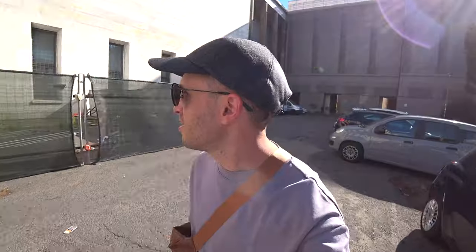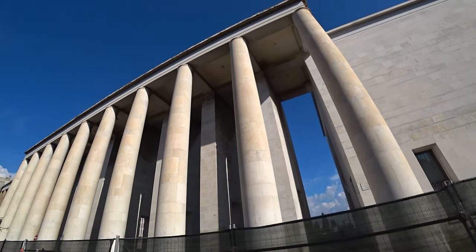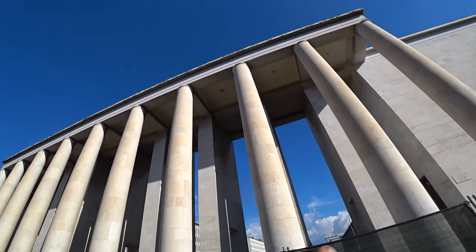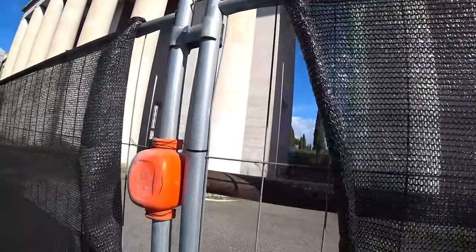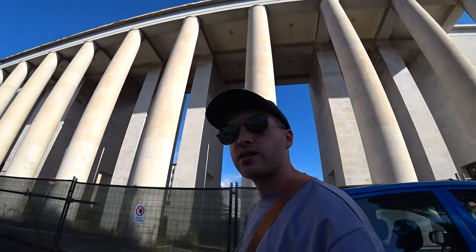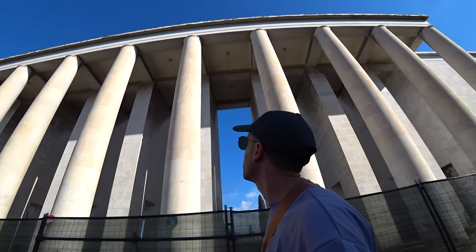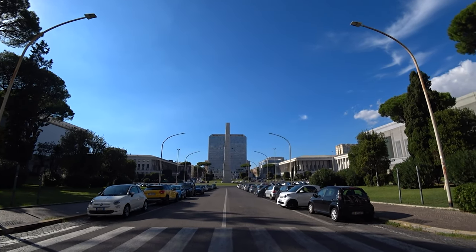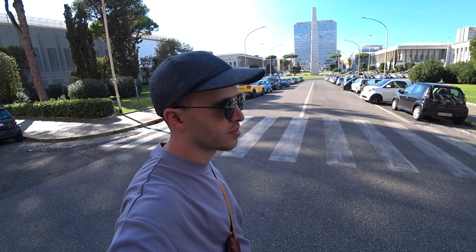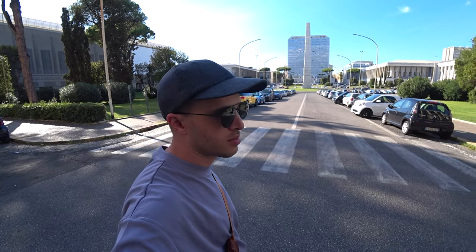Look at this huge entrance hall. Such beautiful architecture and beautiful planning, not only of the buildings but of the spaces outside of them. Look at this. Wow. Look at that, guys. Look at that. Look at this overlook at the main square. The might of the fascist party in one frame. Isn't it amazing?